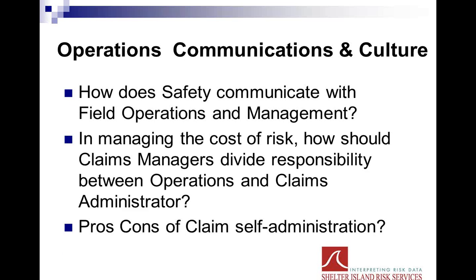We do have a comment about self-administration. So Rich, I know you've juggled this issue. You've got a background that gives you a pretty broad perspective on the subject. What are your conclusions about that choice? The conclusion would be yes, both work.